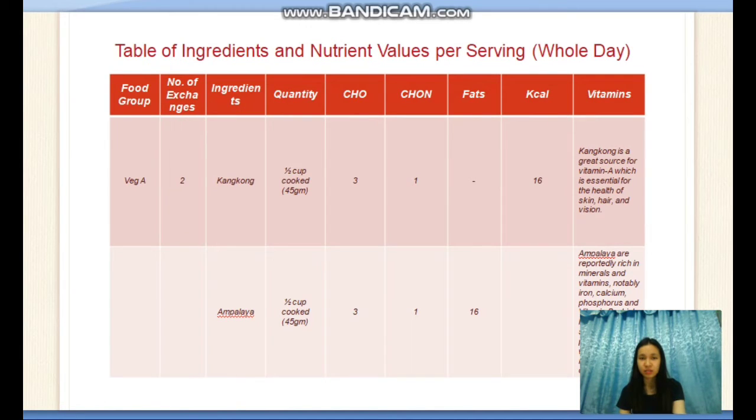So this is the table of ingredients and nutrient values per serving for the whole day. So kangkong is a great source of vitamin A, which is essential for the health of skin, hair, and vision.